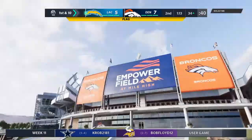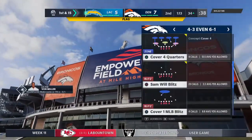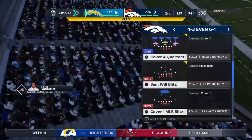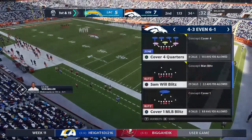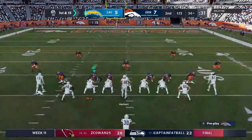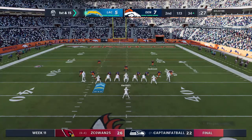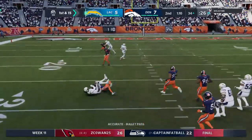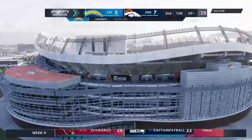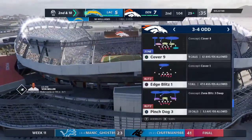And now with a play clock winding down, a whistle and possibly a false start. The false start backs him up 5, 1st and 15. Here's Herbert. Got a man over the middle. It's Williams. It's a gain of 5 on the play, and that'll make it 2nd and 10.